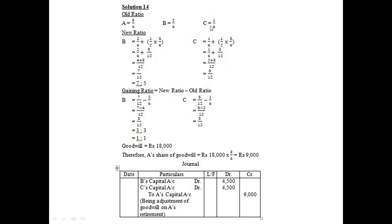How many partners are there? Two partners, that is why 1/2. Okay, so that is why we have done this particular calculation, 1/2 × 3/6. From where are we getting this 1/2? Because it is mentioned here that B and C will take the share of A equally. That is why 1/2. And from where is this 3/6 coming? This 3/6 is coming from, again, the same statement, that is the share of A. That is 3/6. Okay, now do the calculation.